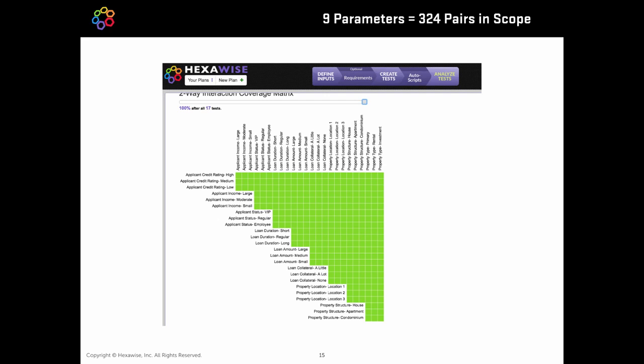But something else interesting is going on here too. How does pairwise test for all 324 pairs in just 17 tests? If you do some quick math there, that would mean that each test, on average, is covering 19.1 pairs per test. So how does that work? We'll dig into that aspect in the next short video.